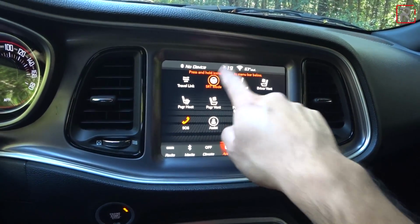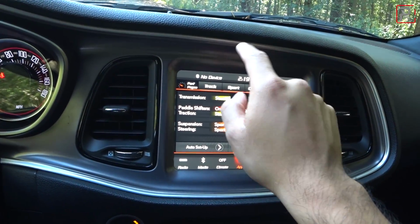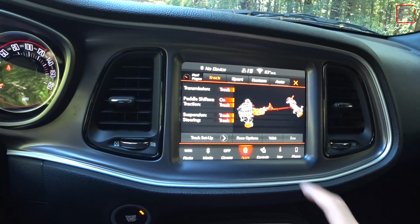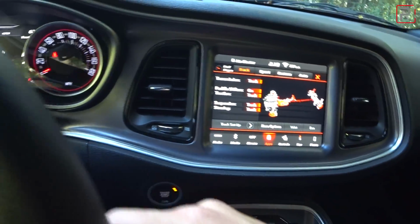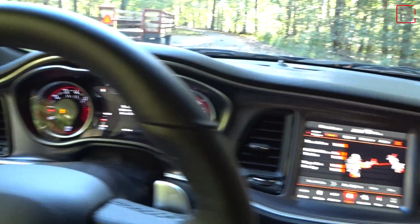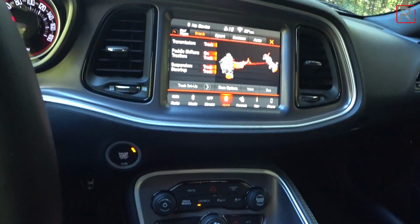SRT mode basically goes into the drive mode selector here. You can see there's an automatic, custom, sport, and then a track mode. And then this vehicle does also have launch control. When you push this button here, it tells you the wheel must be straight, it must be in drive, blah, blah, blah. You can kind of set the actual launch control setup there when you guys are doing that.